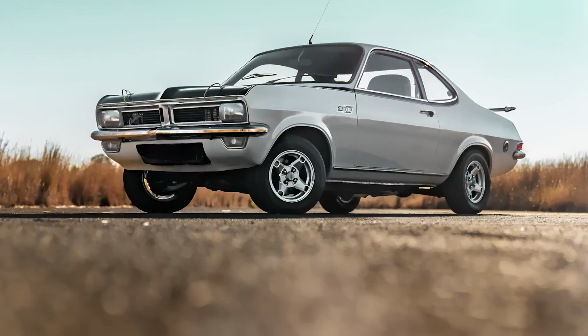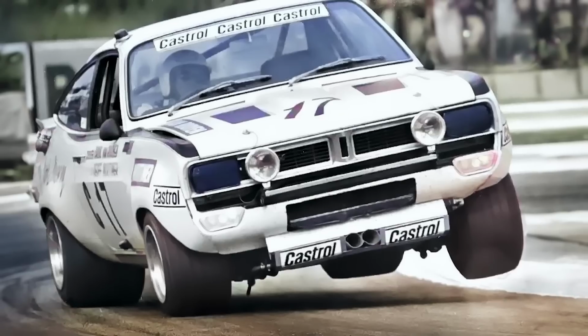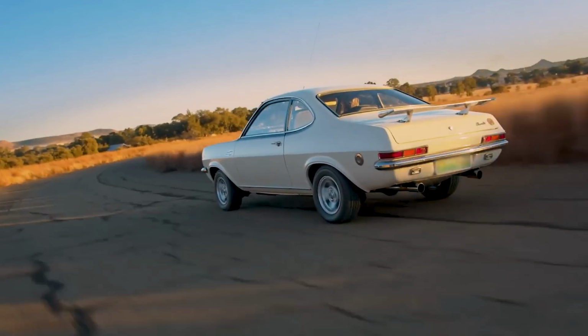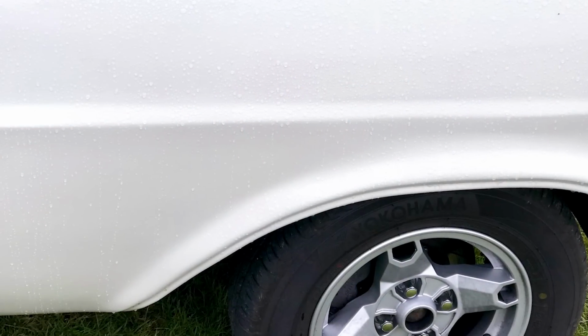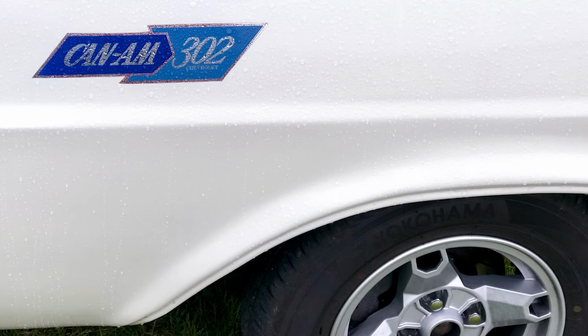We head back to South Africa for this next one, and it's another Chevrolet. This one has race heritage connections, as it was a homologation special that was limited to just 100 copies that were sold to the public. It also has a secret under its hood that comes right from a 1960s-era American pony car.